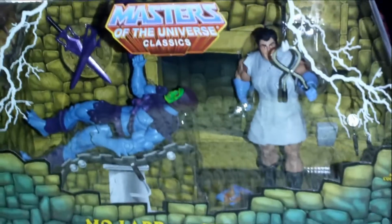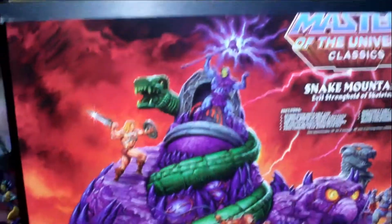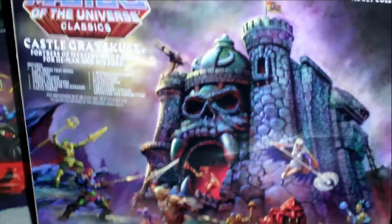Comic-Con exclusives as well as the playsets that they made. Now, these again all came near the end of the line, and I was glad they did because at this point I was running out of money and these are very expensive. But that box art is absolutely gorgeous.